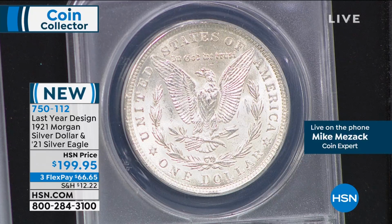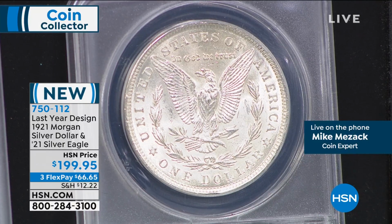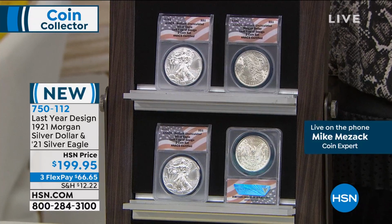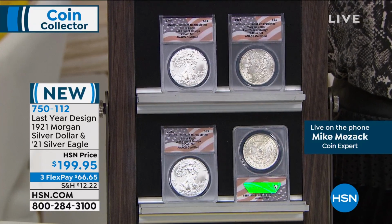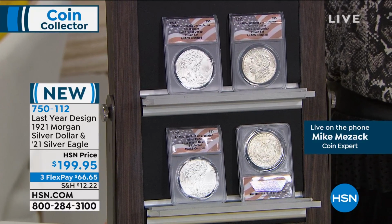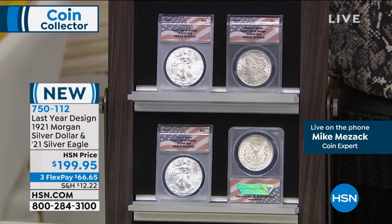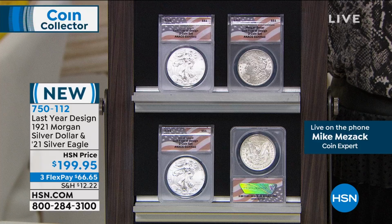Now, everybody kind of saw this coming. The United States Mint telegraphed this one. We kind of knew that they were going to do this commemorative, that they were going to do a big thing for the Morgan silver dollar because it's been so phenomenally popular throughout the history of the United States Mint. And understand, the 1921 Morgan was last made 100 years ago.